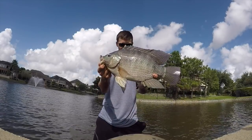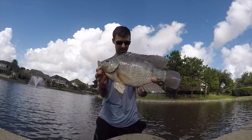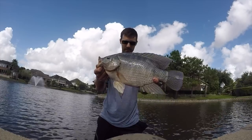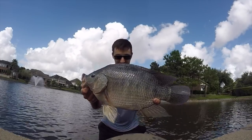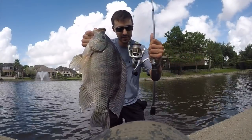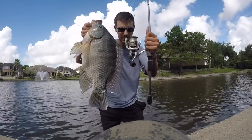Really good fight on the 4-pound line. So much fun. They're beautiful fish, you know. Tilapia, they get kind of a bad rap, but when they get this big, they are a lot of fun. 4-pound line, Cast King reel, Kodiak 1000. Let's let this dude go.